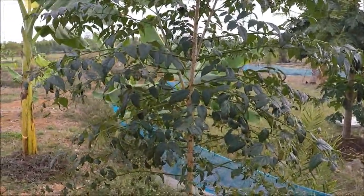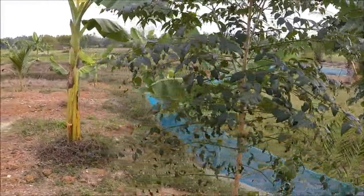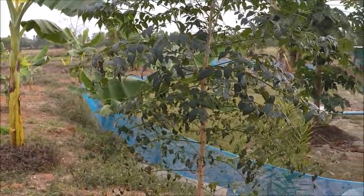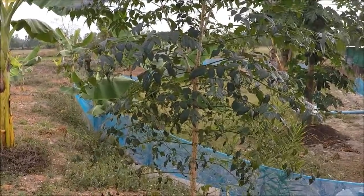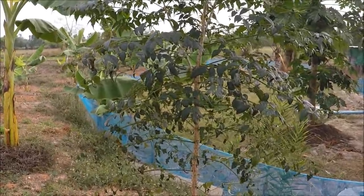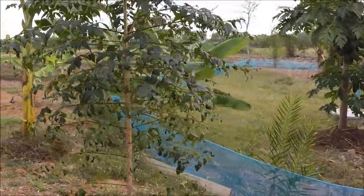If you've not seen the organic spray video, we used a mild soap. You can use a mild detergent mixed with just normal vegetable cooking oil, and it suffocates most of the bugs. So that seemed to work on most plants, but it doesn't seem to be working on the old caterpillars.